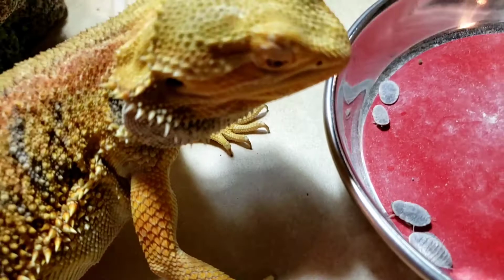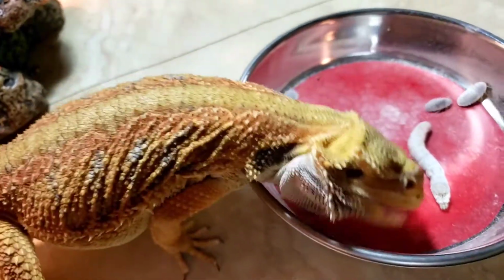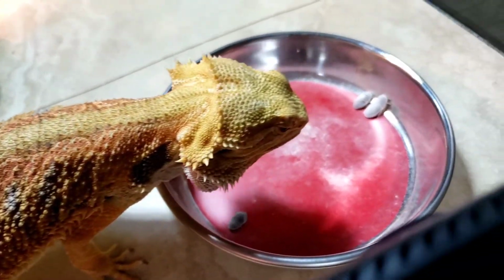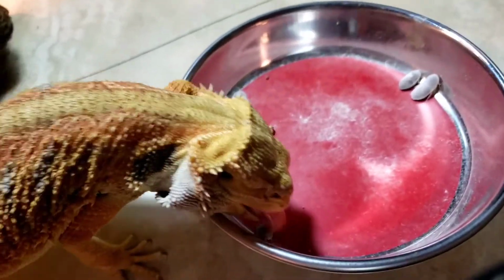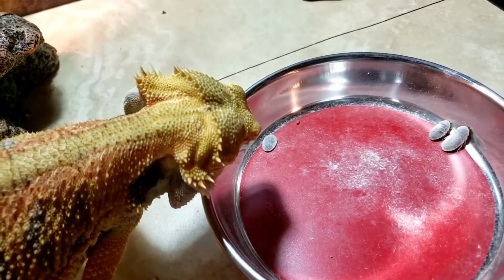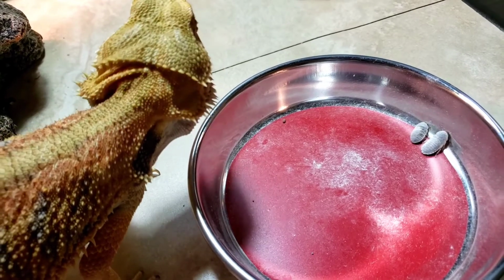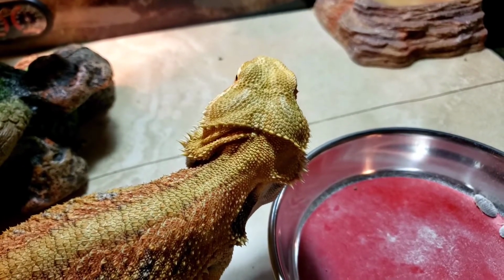See, beautiful spikes on his beard. And he's a very happy, healthy, big boy. Good boy, Ramses. Really like those silkworms. Those right there you can see on the top of his head, guys, those are considered to be his fat pads. Kind of a good sign of how healthy a dragon is when he has a good little set of fat pads on his head.